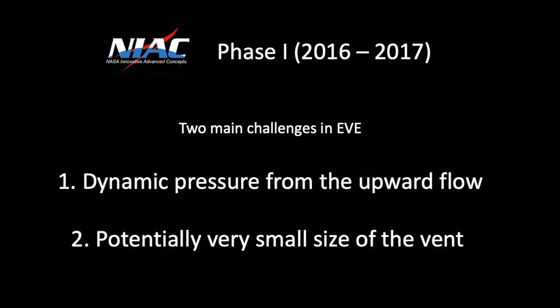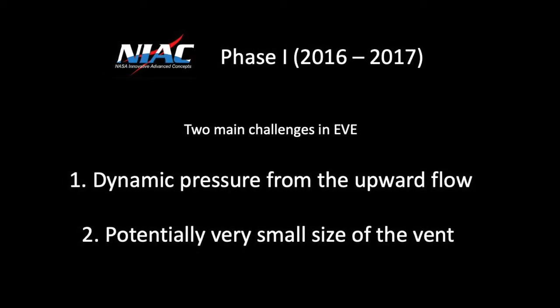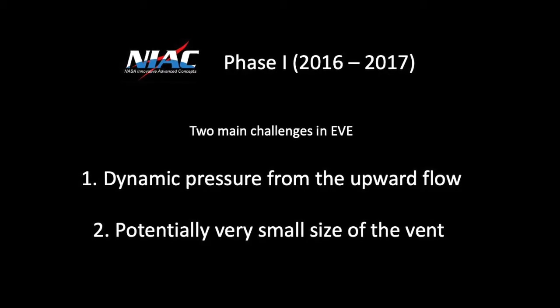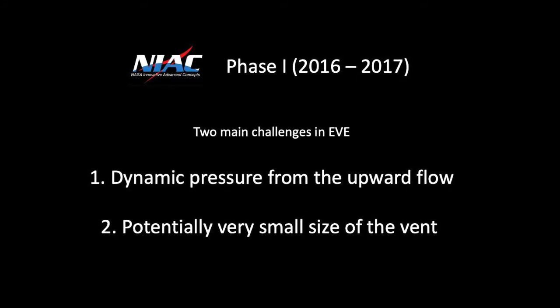In our Phase 1 study, we found that the two greatest challenges for EVE are the dynamic pressure due to the upward flow and the potentially very small size of the vent. It turned out that the two parameters depend largely on the eruption scenario.